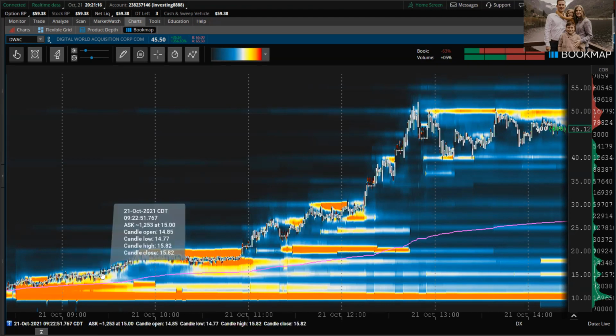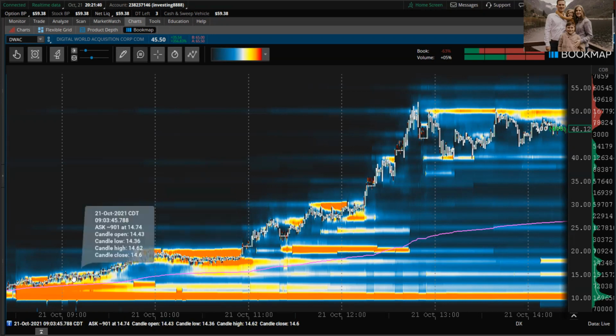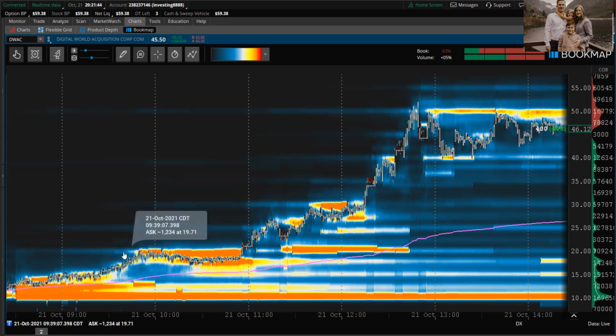But with that said, having this knowledge of where these major levels of buyers and sellers are, it's unfair, in my opinion. It's an unfair advantage compared to the ones that don't have it. Without this right here, it was just, buy it up. Really, you didn't run into sellers until you got to 20.